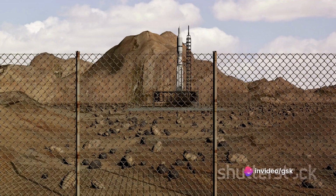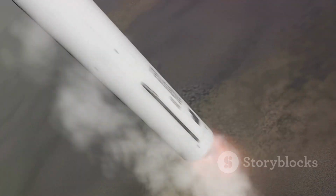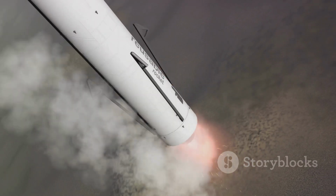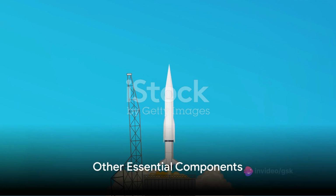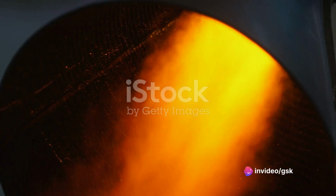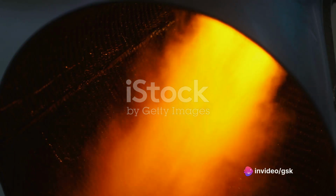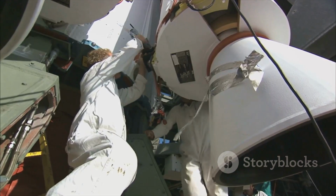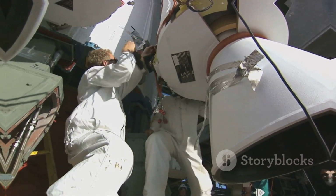This brings us to the separation and staging components. Separation systems ensure clean and safe separation of stages or payload fairings during flight. Last, but certainly not least, we have the other essential components. Heat shields protect spacecraft against extreme temperatures during re-entry to Earth. And then there's the electrical systems, the wiring, batteries, and power distribution systems that power everything else.